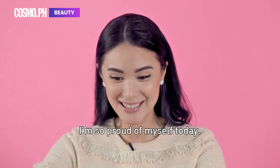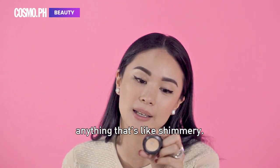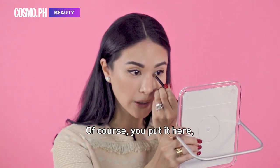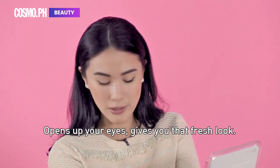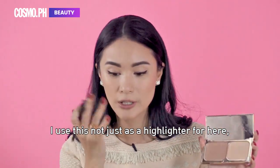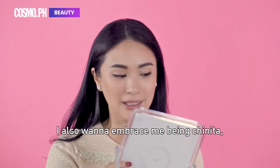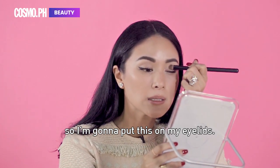I'm so proud of myself today. So okay, I usually have an off-white, anything that's shimmery. This one is from MAC Rice Paper. Of course, you put it here. What my friends call luha. Opens up your eyes, gives you that fresh look. I also put it here. I use this not just as a highlighter for here, I also use it on my eyes. I also want to embrace me being chinita, so I'm gonna put this on my eyelids.